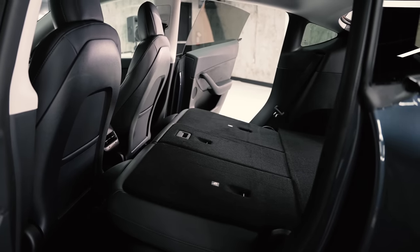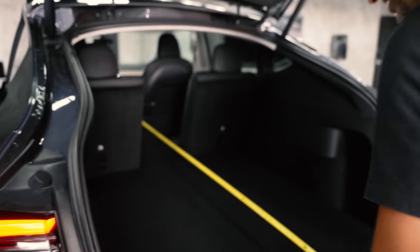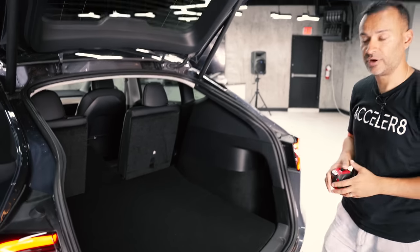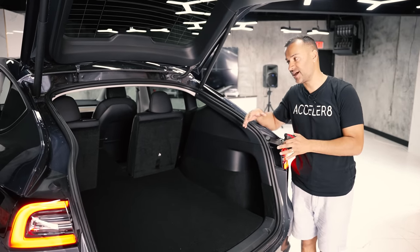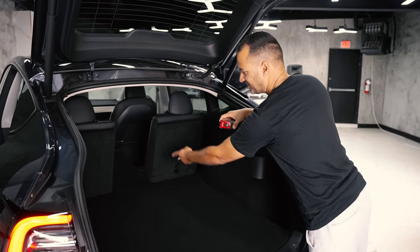So for those that want to know the length until the back of the center console, that length is about 77 inches, which is a ton. So interesting to know is you can actually put sets of golf clubs in the back here without actually putting the seats down. Now, if you do have extra long drivers, you can actually put the center down.